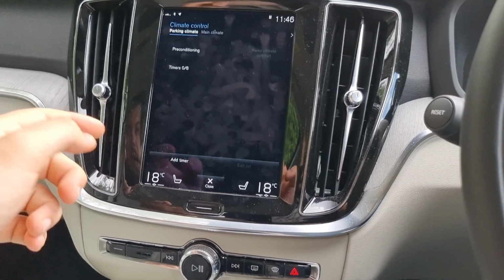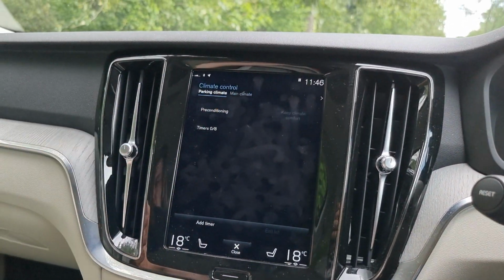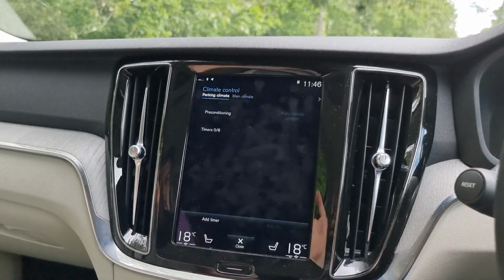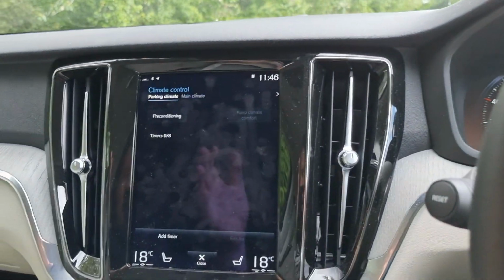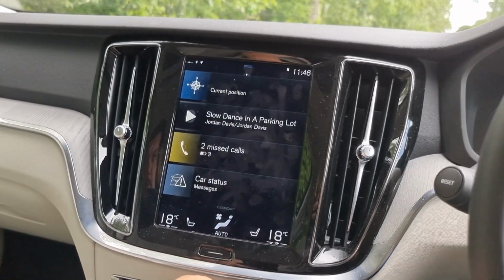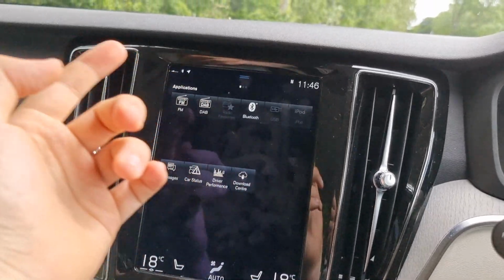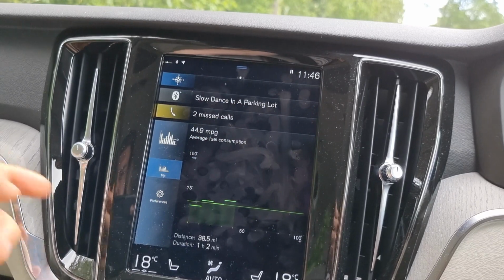Also then got parking climate, which means you can precondition the cabin, set a time of how long you're going to be. Say you're going to leave it overnight, you'll set it for your 12 hours between when you go to work, and you can warm the car up before you go to work, which is nice. Hit close there, and you go back to the main system. So you've got your standard applications here, and you can also download more driver performance as well.